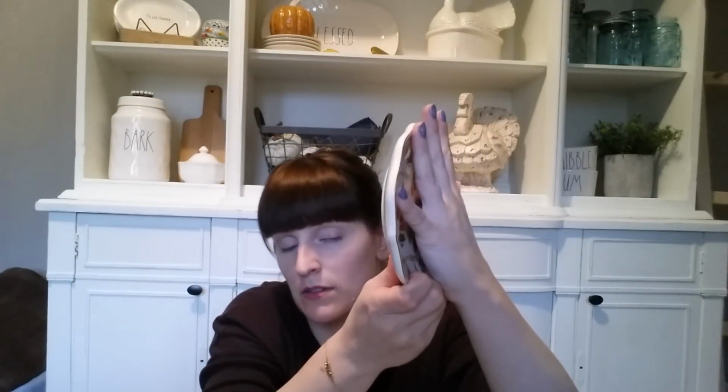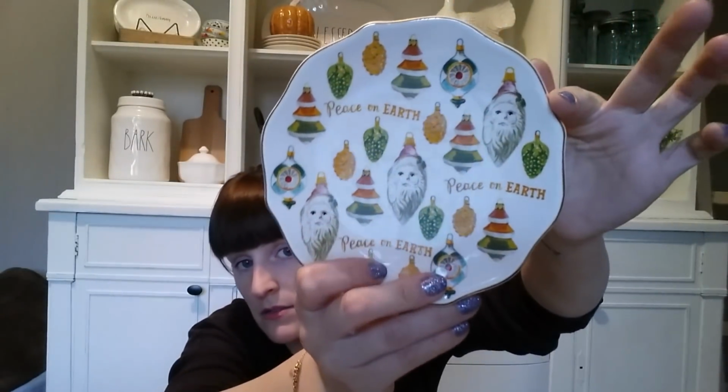I picked up a few small plates at Marshall's, and these are the magenta Bouville ones, and they have that vintage ornament print on them. And these are the small appetizer size ones, and they're $3.99 a piece. So I picked up 4 of those.